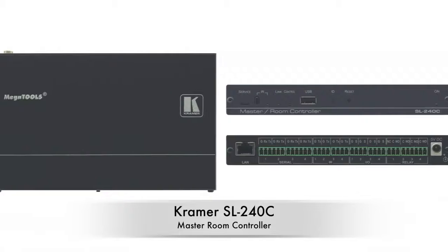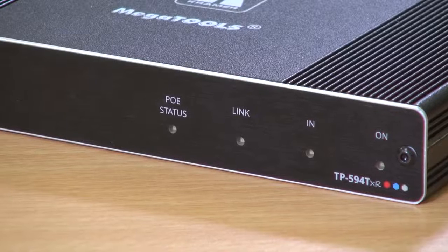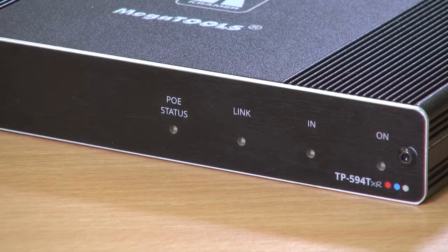The TP594Txr and Rxr can also be integrated into sophisticated control systems. They can be used, for example, with a Kramer SL240C to control connected devices such as displays using the built-in IP control gateway. Devices can also be controlled with IR and RS-232 and also CEC over the HDMI connection, thus saving additional control cabling. The LEDs on the front of the TP594Txr indicate PoE status, link, whether there's a valid input, and whether the device is powered.